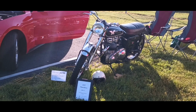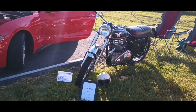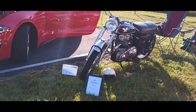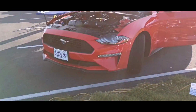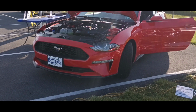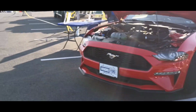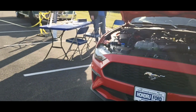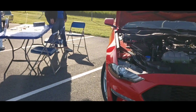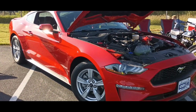Manufactured in England. And right here, they are raffling off this vehicle, a 2023 Mustang.